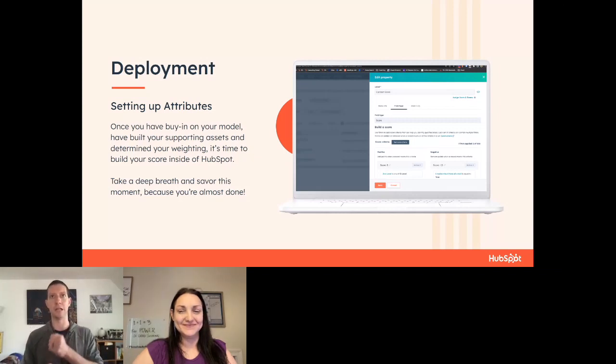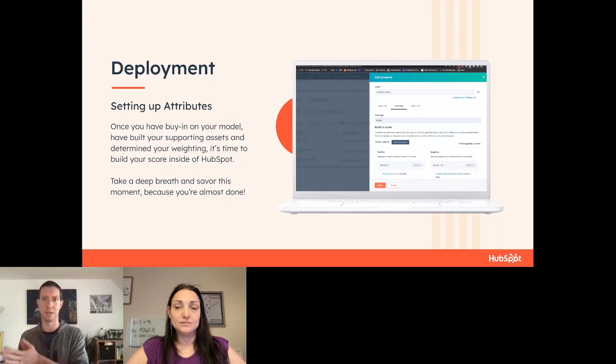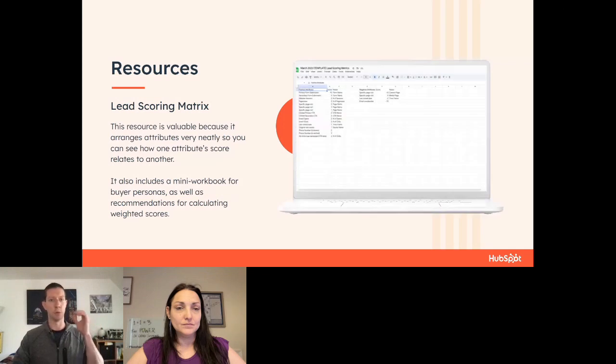Getting to this point is likely the result of months, maybe even quarters of hard work and a lot of conversations. So yes, take a moment to breathe it in, because getting here is really important. It represents the fact that you've done a lot of work, that a lot of folks on your teams have done a lot of work to come to agreement on things. And you're about to make a really major shift in how you market and sell to contacts in your database. So that's the end of the strategic journey.